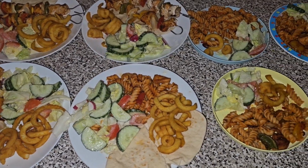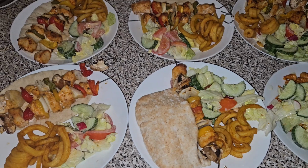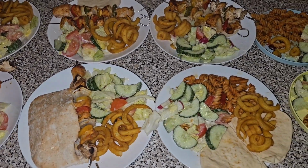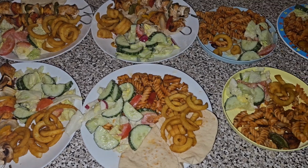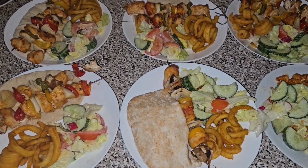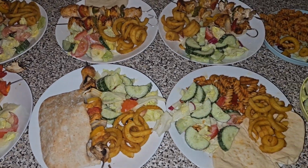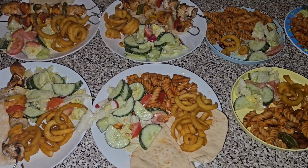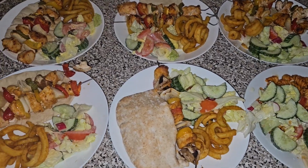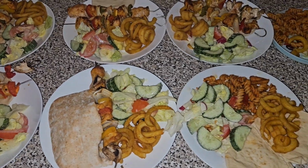So for tonight's meal, we are having chicken kebabs with salad and then curly fries. The curly fries were £1.89 from Morrison's. We used the big pack of chicken that was £6.79. Then there is also 4 peppers in there, and they are 55p each. Onions, we used 3 of those, so that was about 70p for those.